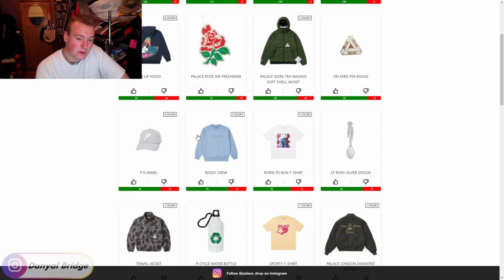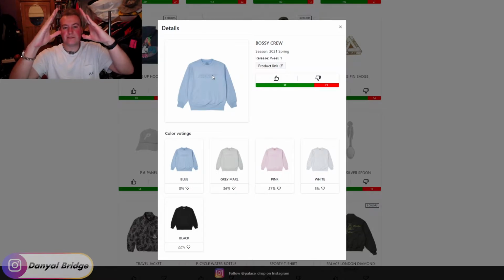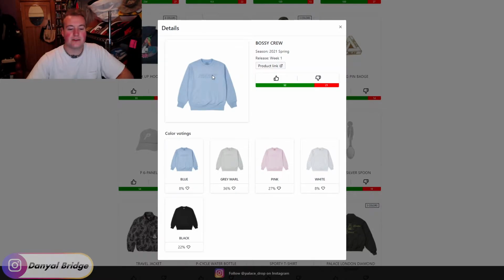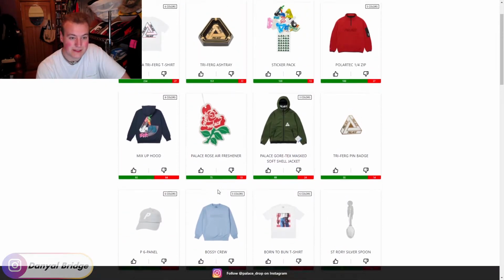We have the Bossy crew neck apparently releasing this week as well. That is the crew neck, which I think from memory has the tri-ferg on the back of it. It isn't showcased, but from memory it's the one with the tri-ferg on the back of it that's embossed, sticking out of it. We talked about it when I covered the lookbook. It was one of the awesome pieces from this season.